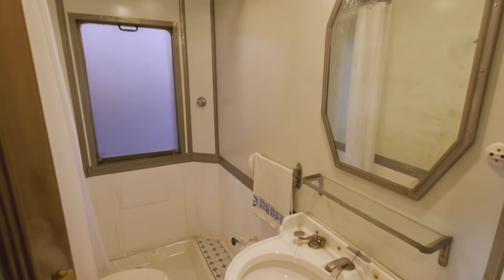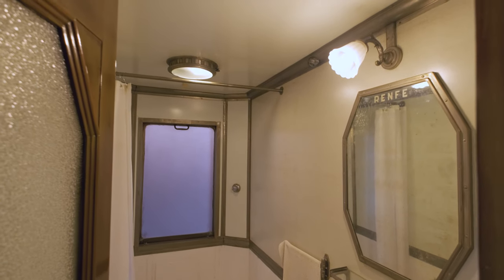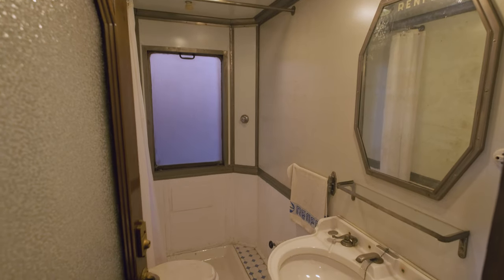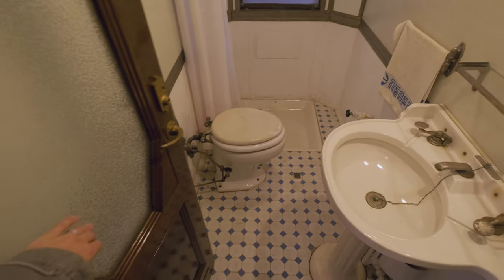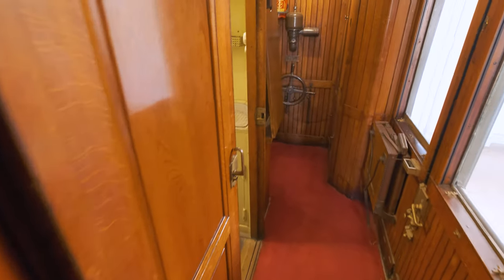And here is a full bathroom. It looks just like any other bathroom in a hotel room. Remember, this is the 1930s we're talking about. Honestly, the last time I saw a train with a shower room was in Snowpiercer. Well, I guess I'm only a third-class passenger.